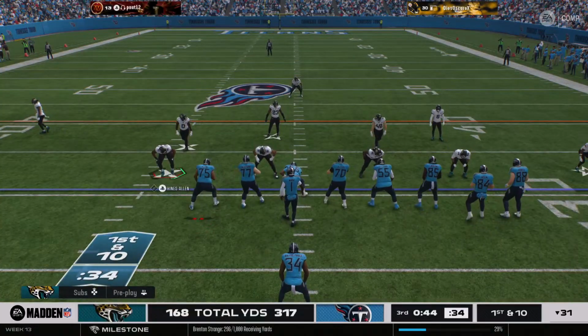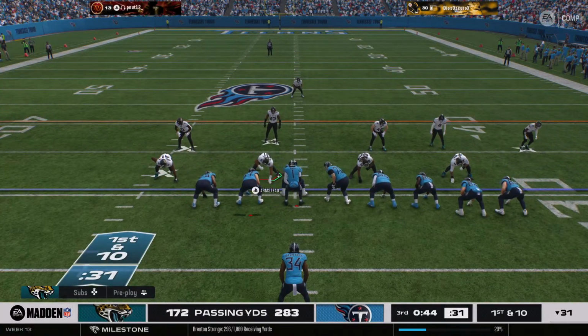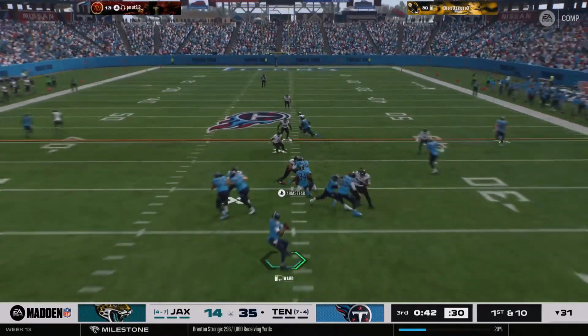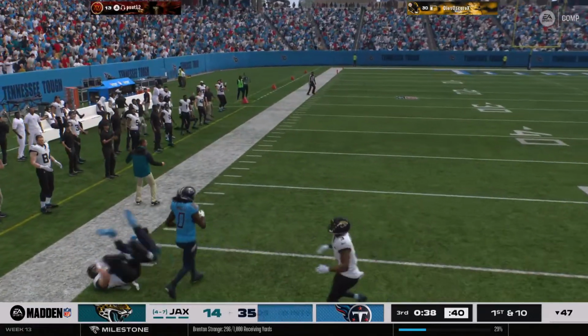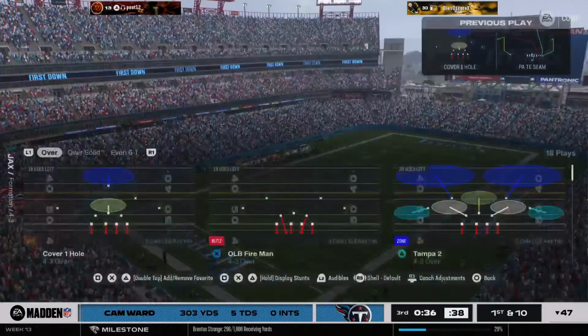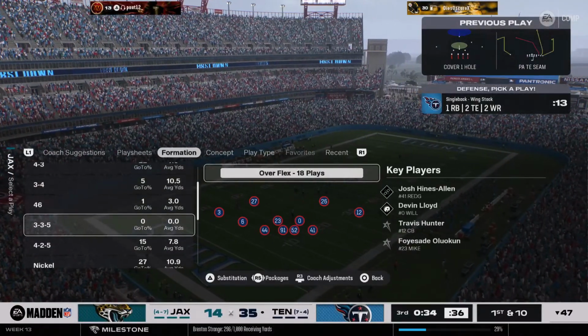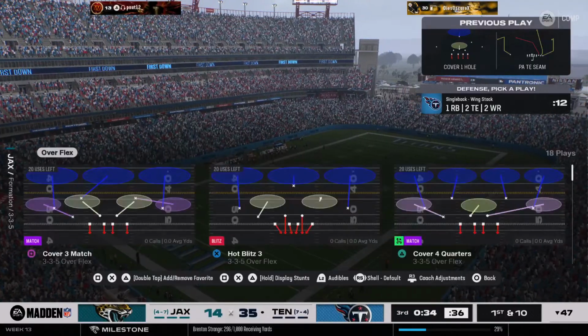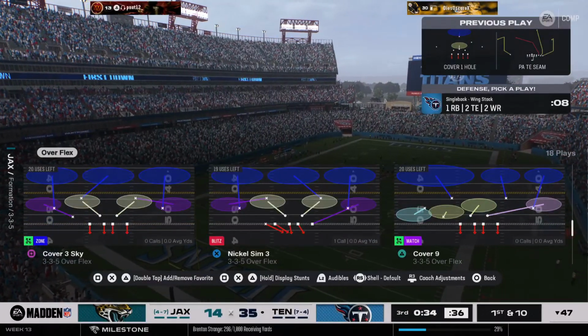They'll start this one with a 3 tight end look. Off play action, it's Ward. Down the field, he's got his tight end Okonkwo. And he's going to be brought down up past the 45. His 8th reception of the game. And good for a first down.